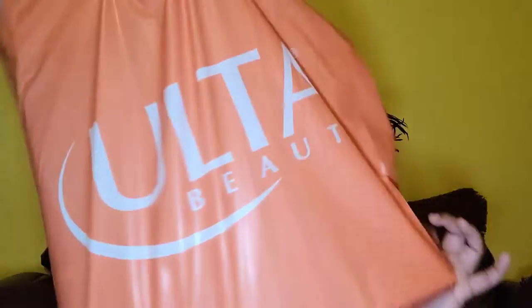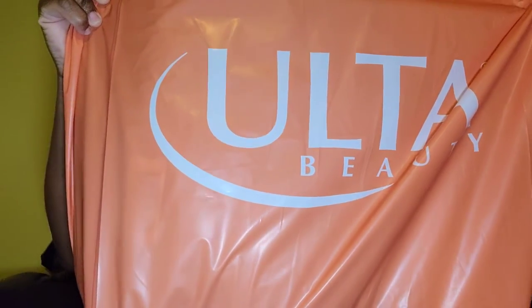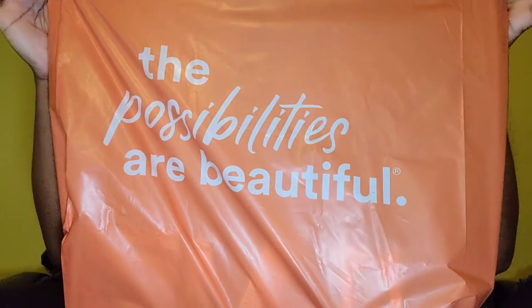So guys, I'm back home from my little haul on the road, and I'm going to show you what I picked up at Ulta Beauty. And there's a Bed Bath & Beyond close by, so I walked over there and I'm going to show you what I picked up also. So here goes my bag. This is my bag. Another bag. The possibilities are beautiful.